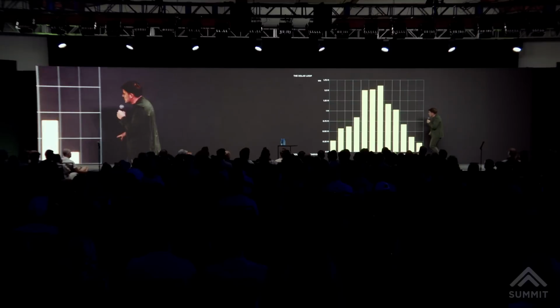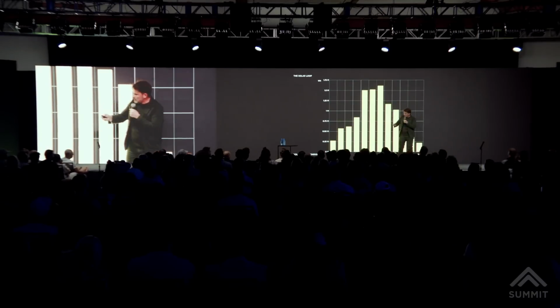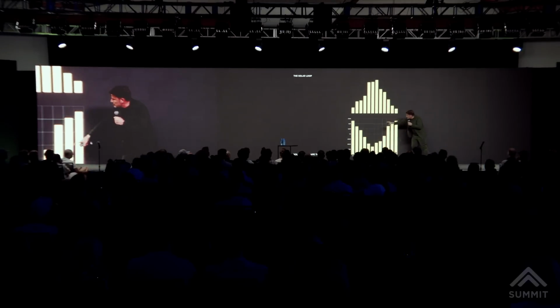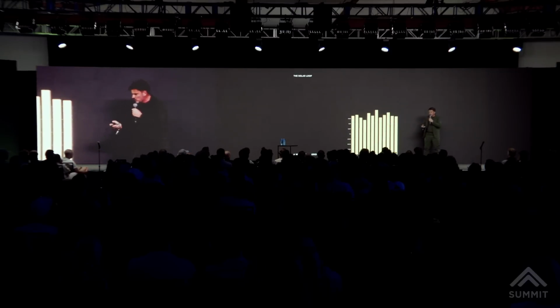Basically, this is the solar output from the UK over the years. You can see this kind of peak in the northern summer. If you connect it to Cape Town, you have the opposite imprint. And essentially, the seasonal variation is evened out when you combine the two.